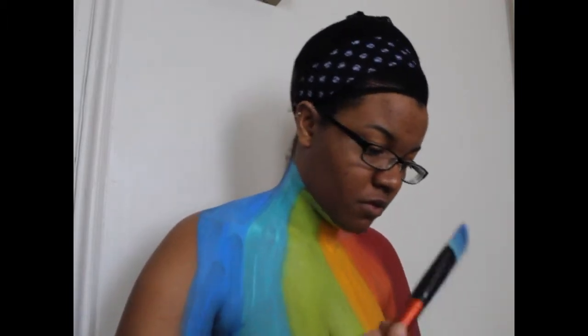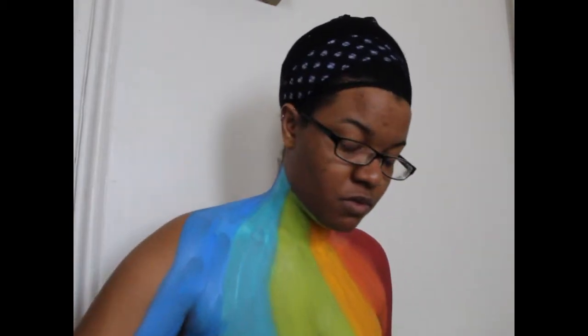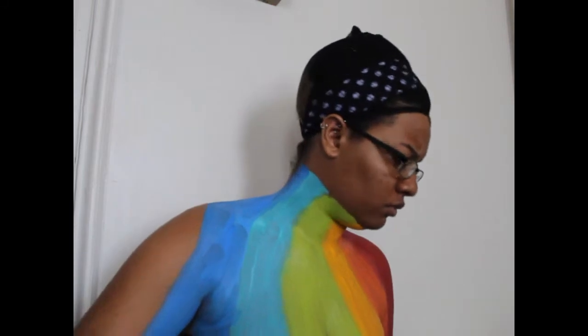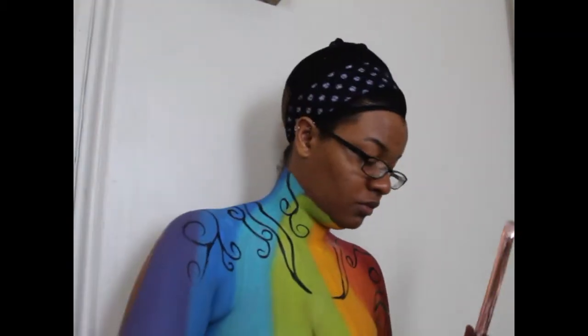But in this, I could not do the crisscross method, so I had to just paint straight down and just go over it. Going straight down. And as you see, it doesn't look patchy. It looks patchy right now because it's still drying, but that's usually how you're able to do that with body paint.